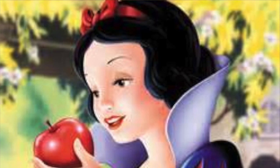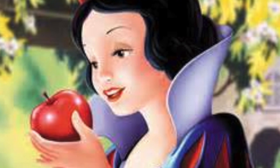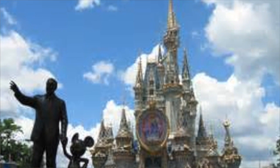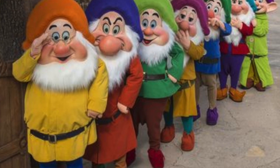This video is all about Snow White at the Disney parks. We will start with Walt Disney World. It's Walt Disney World, not Disney World. It's Walt Disney World. In the Magic Kingdom, there is the new Seven Dwarfs Mine Train.